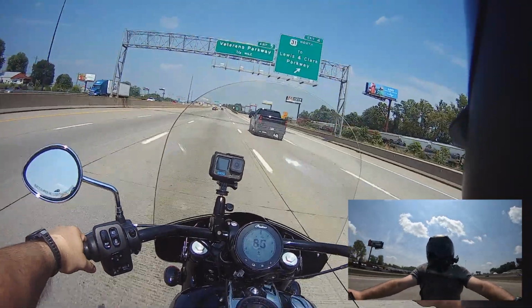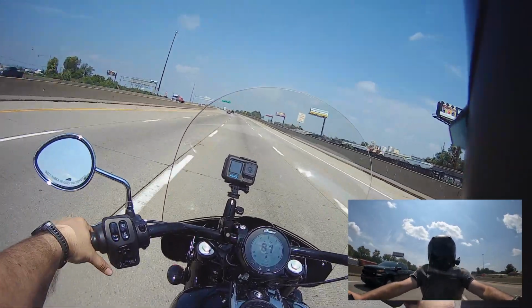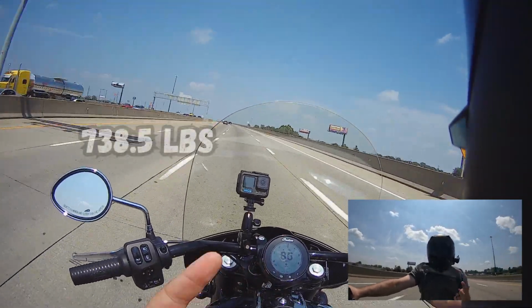Obviously, on the freeway, we're not going to have any problem. I mean, this bike has 116 cubic inches of beast between your legs. And it's a light motorcycle. I don't know the exact weight. I'll put that here.